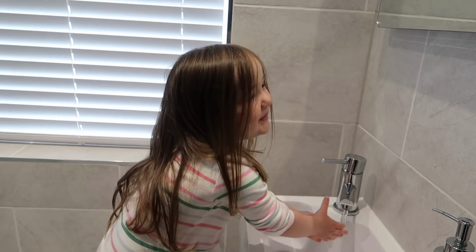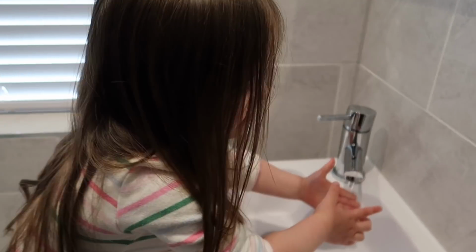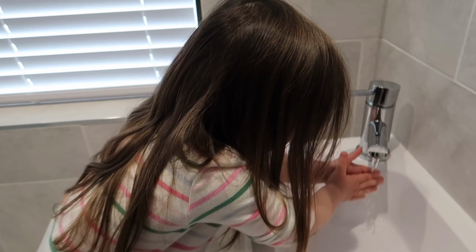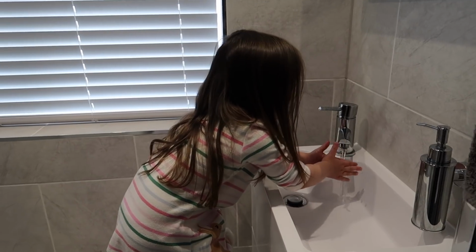You washing your hands ready for lunch? Yeah, Mr. Tap. With Mr. Tap. Come on then. Scrub, scrub, scrub, and then we'll dry them. And Mr. Who? Mr. Soap. Well, I'm glad Mr. Tap and Mr. Soap are helping you.